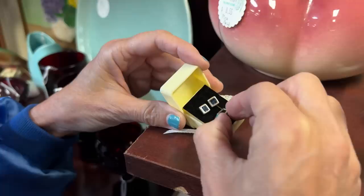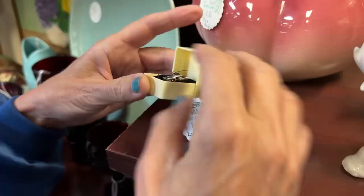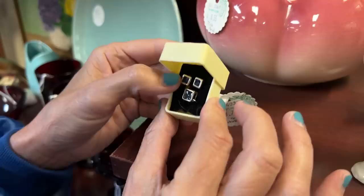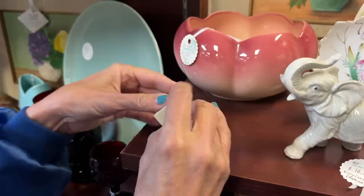What are those? Are they earrings and a pendant? I think so. That's kind of sweet for $8.75. It's in a really, really old little box, too. I don't know what kind of stone that is. But I think at $9, pretty safe at that. I like the little box, I'm going to tell you. The little box is the decider for me on that. So we'll put those in our little basket.